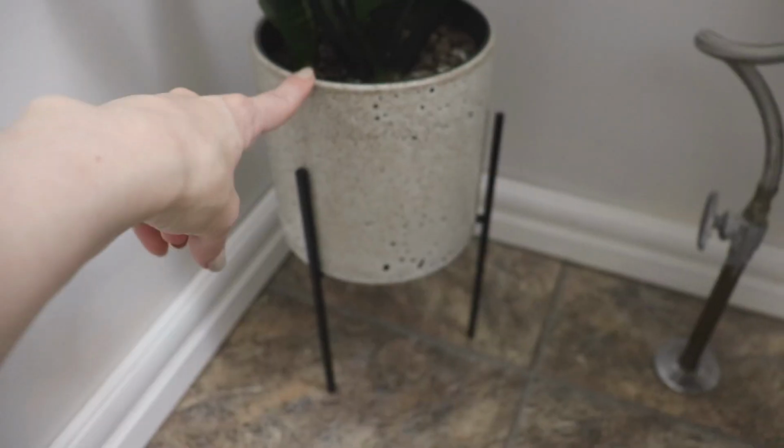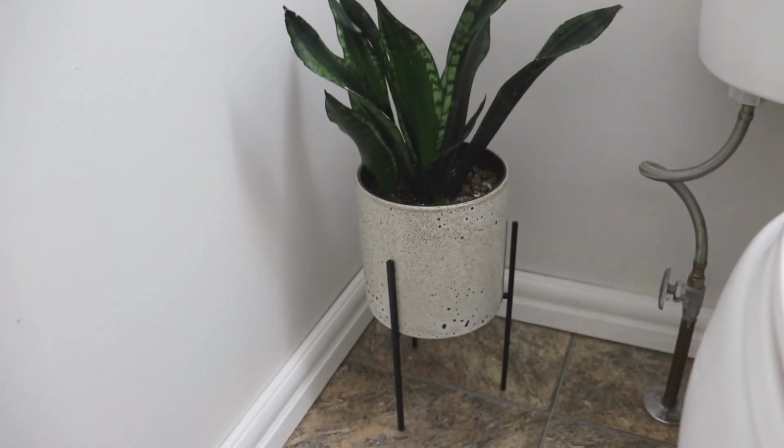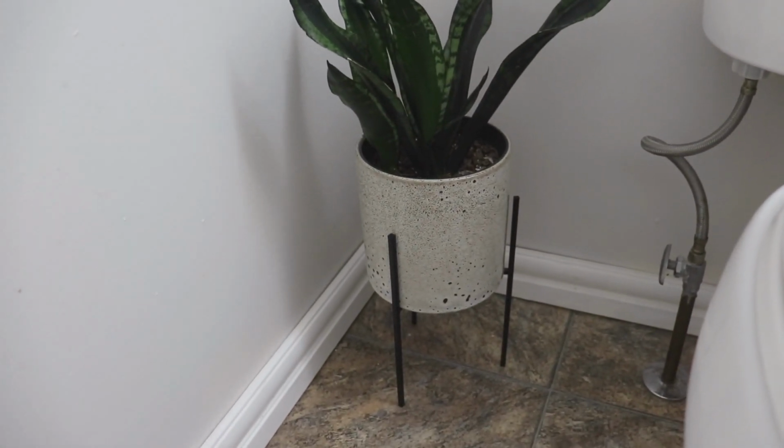And I really like this little pot that I got for him. It came like that, and it came from my local florist. So it was about $50, a little bit pricey.